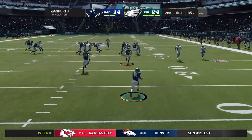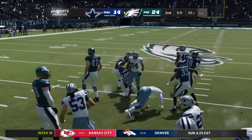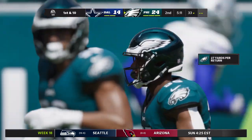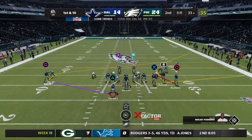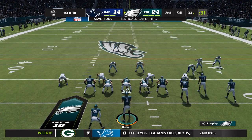The return, Boston Scott. And a good effort on the return there. Gets him across the 30, up to the 33. Justin Herbert leading this unit out for their next possession. And he's looked pretty good. Does have the one interception, but 2 touchdown passes so far.